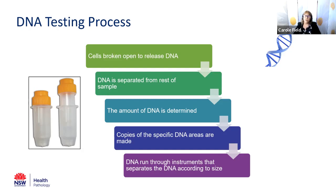And then it's important to find out how much DNA is in that sample. Now, that's important before the next step in the process. Too much DNA can cause some issues, but also too little DNA may mean that you end up with a very partial DNA profile. The next step will involve copying the DNA fragments over and over again, a bit like a molecular photocopier. And the last step is where we run it through our instrumentation, our capillary electrophoresis, and this just allows us to be able to visualize that DNA profile at the end.